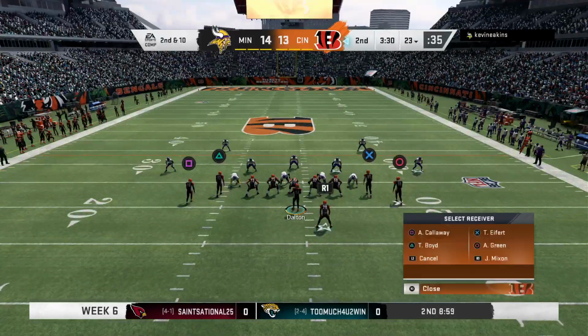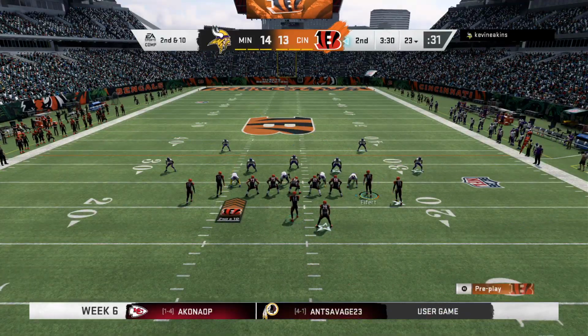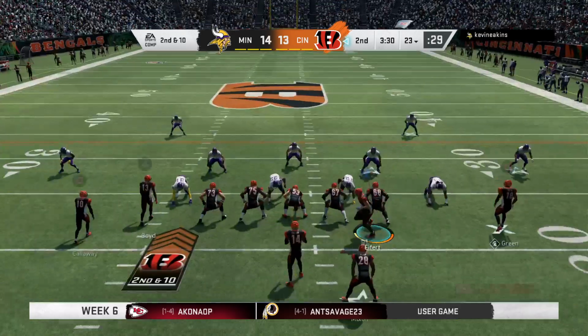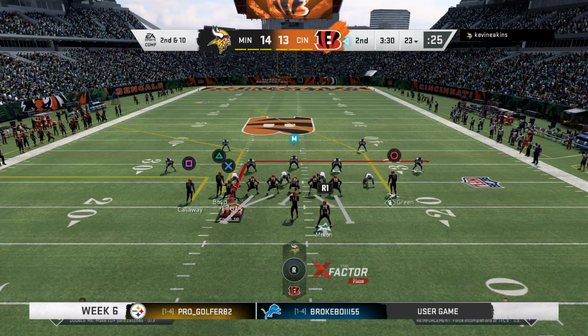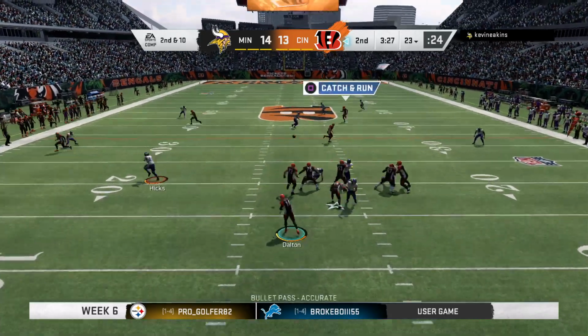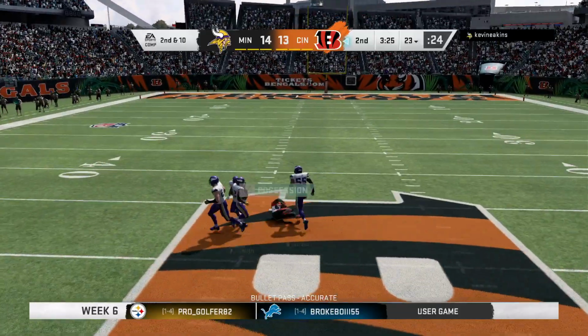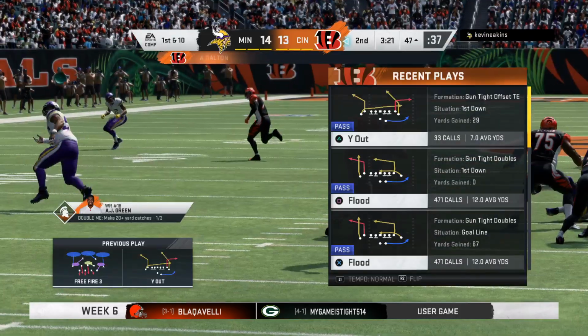Once again, they'll go from the 23-yard line on 2nd and 10. Throwing again, Dalton. He's going to air it out deep for Green. He's got a man. Complete. That one covers 29 yards.